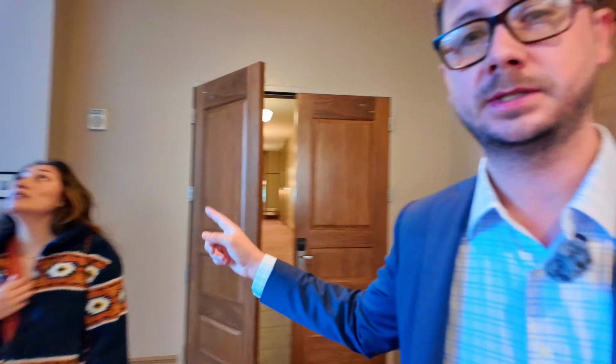So you need your key card not only to get into your room, but also to activate this elevator to bring it up, and then to come through this door that I just came through, which goes to the block of rooms from the rest of the terminal behind me.